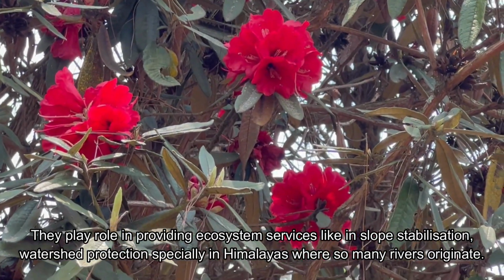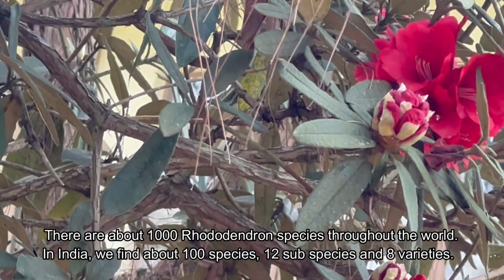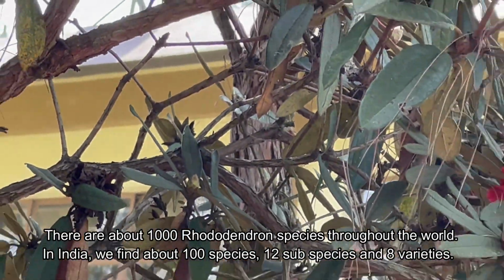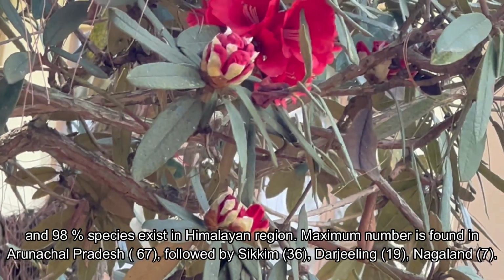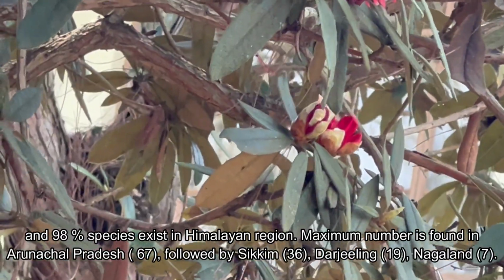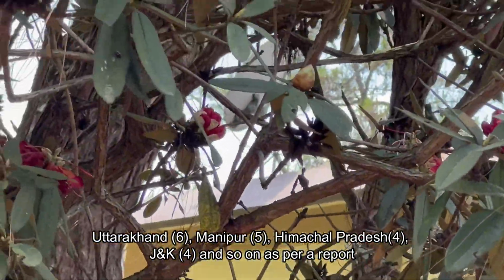rivers originate in Asia. There are about 1,000 species of rhododendrons throughout the world, out of which we find about 100 species, 12 subspecies, and 8 varieties in India. Out of this, again, 98% species exist in Himalayan region. Maximum number 67 species are found in Arunachal Pradesh, followed by 36 species in Sikkim, 19 species in Darjeeling, 7 species in Nagaland, 6 species in Uttarakhand, and so on as per a report.